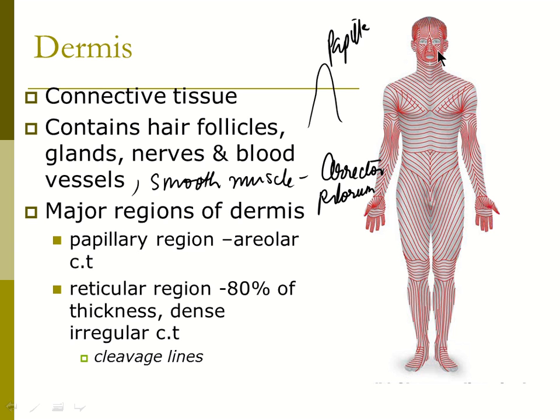The reason we want to know how these cleavage lines run becomes particularly important in plastic surgery. Because if you make an incision which goes against the cleavage line, the wound will tend to gape. So if I was to make an incision in the thoracic region, because the cleavage lines run in this fashion, if I make an incision like this, parallel to the way the collagen bundles run, the gaping of the wound will not be much.